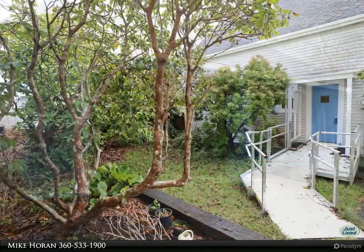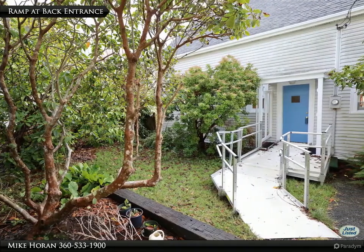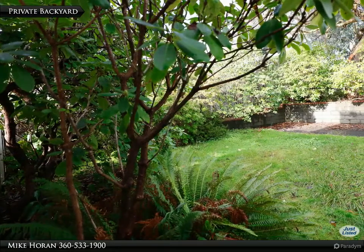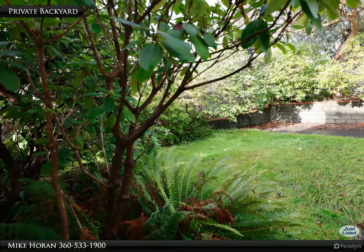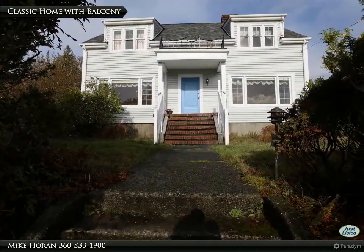This home has 4 bedrooms, with 3 baths, the original leaded windows and trim, hardwood floors, and coved ceilings. Plus 2 bonus rooms, a family room with a wood stove in the basement for an additional 1,188 square feet.